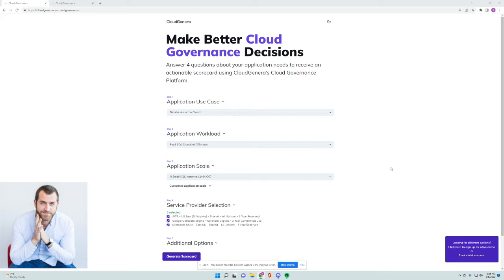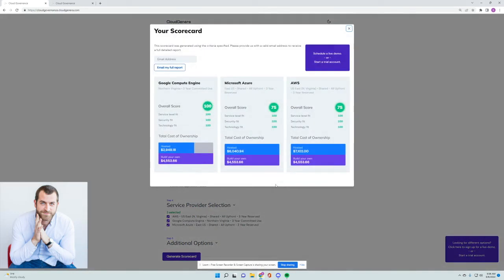optimized environment. What we're looking at here in our databases in the cloud use case is a PaaS standard offering proposal. Across these three providers and their regions, let's see where this is going to be best fit. As we can see, Google Compute Engine is actually the best financial fit and technical fit, as well as security for this particular use case.